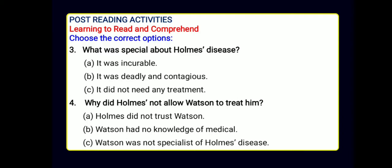It was incurable. It was deadly and contagious. It did not need any treatment. Why did Holmes not allow Watson to treat him? Holmes did not trust Watson. Watson had no knowledge of medical. Watson was not specialist of Holmes' disease. I hope you have completed.